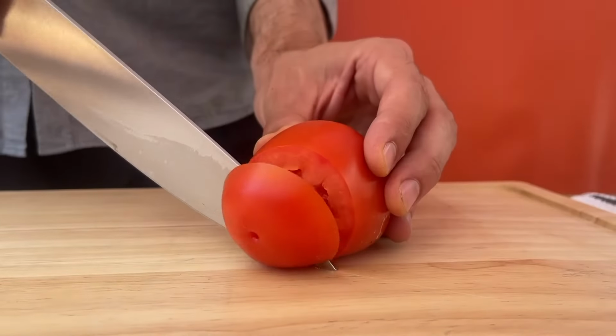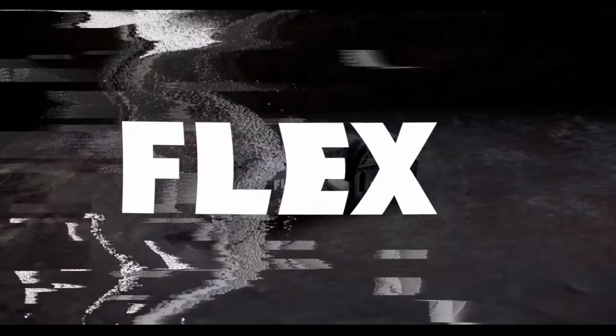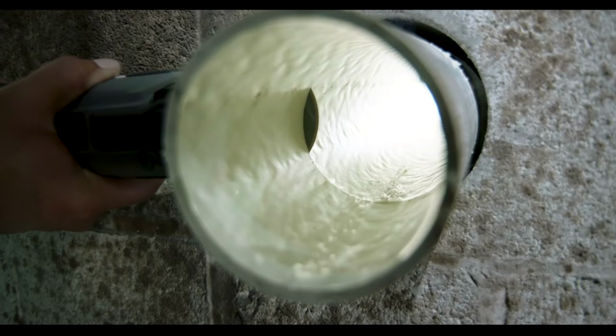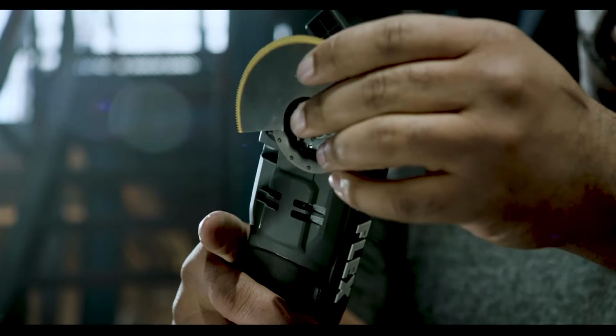Sometimes you need a way to plunge cut into wood or cut off a piece of metal, and nothing does that better than an oscillating multi-tool. Flex uses a sensor-free brushless motor in their 24-volt model that oscillates accessories up to 20,000 OPM.